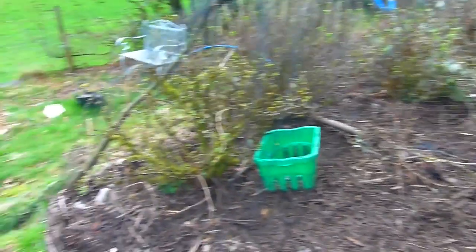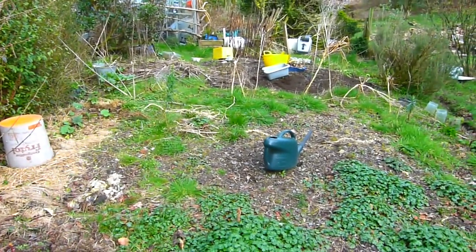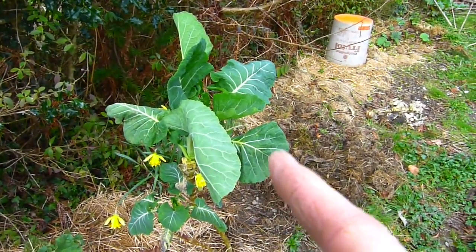Right, let's go back up to the polytunnel. As you can see, I haven't done anything here at all. Maybe there'll be more to show you next week. Have you seen my cabbage? This is my walking stick cabbage, walking stick kale.